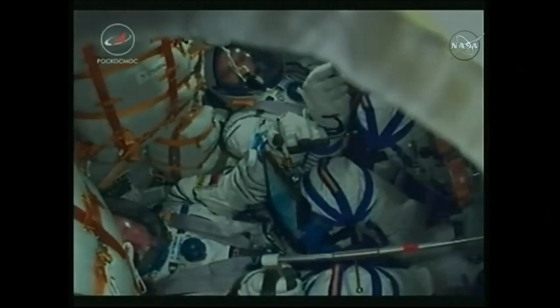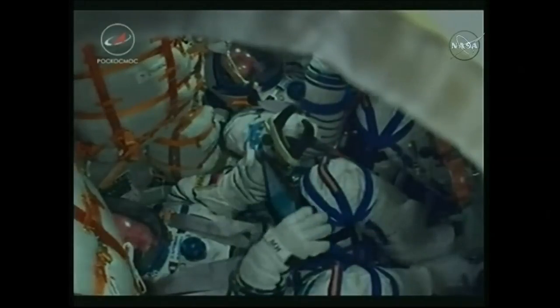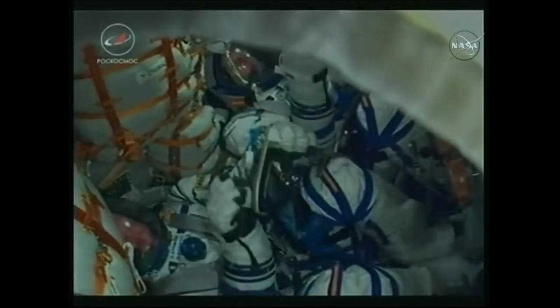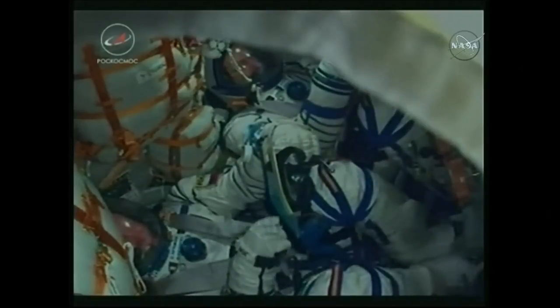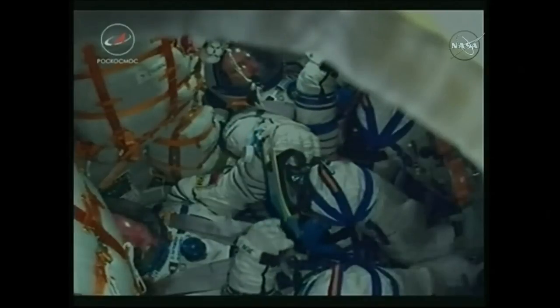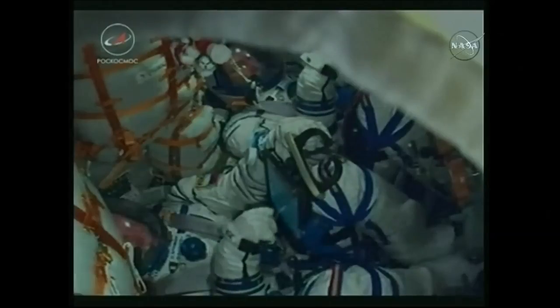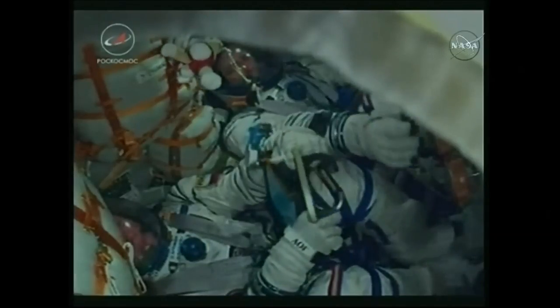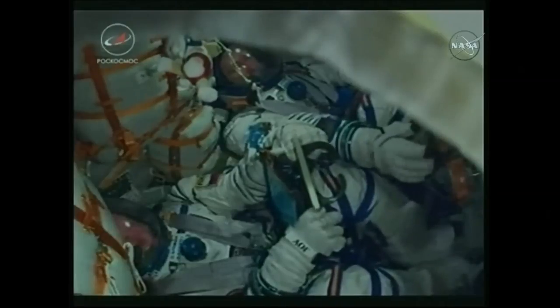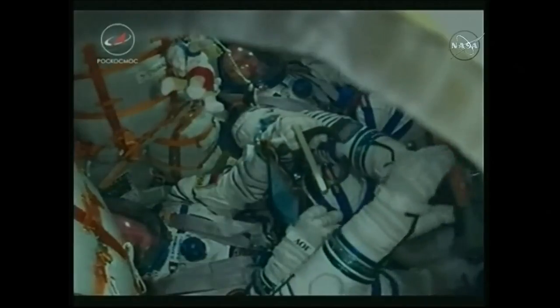And we have confirmation the third stage has shut down and separated. And getting confirmation from the visiting vehicle officer, all solar arrays and antennas have been deployed. So a healthy Soyuz spacecraft now in orbit. Three crew members, Drew Feustel, Ricky Arnold, and Oleg Artemyev, ready to chase down the International Space Station.